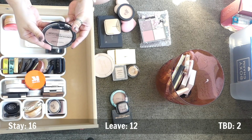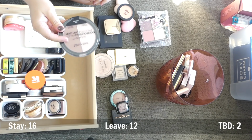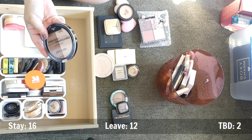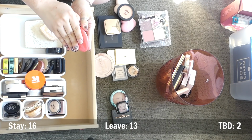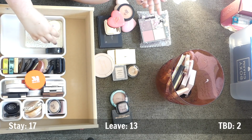Here's a contour I never touched this. I think I wanted this because the contour was supposed to be really good for lighter skin colors, but I never touched it, so I'm actually gonna donate this because I can. This lovely gift, this Too Faced blush is lovely. It's a heart. I love it.